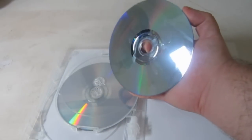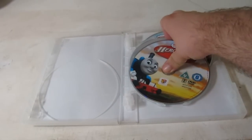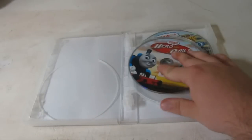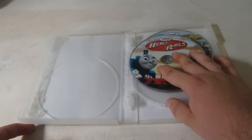That's one thing you've got to watch out for when you buy from charity shops, of course. I've told you many times before. If possible, always have a look inside the case before you buy and make sure the disc is in acceptable condition. These look like they're going to play.